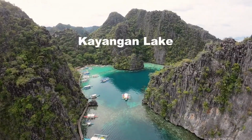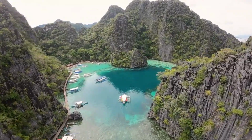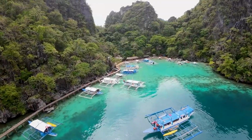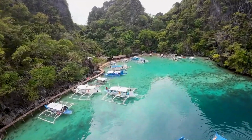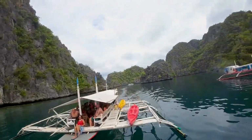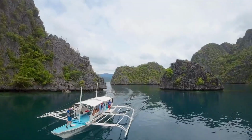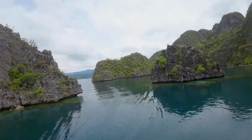8. Kayangan Lake, Coron, Palawan. Undoubtedly one of the most photographed and iconic destinations in the Philippines is Kayangan Lake in Coron, Palawan. Going on a Kayangan Lake Coron tour will allow you to see its lagoon that is a dreamy mix of blues and greens glistening on a bright, sunny day.